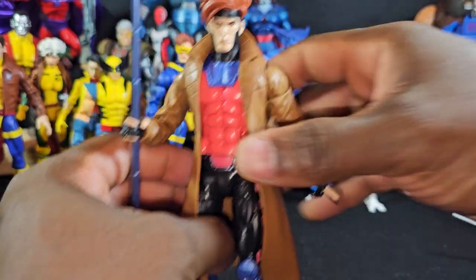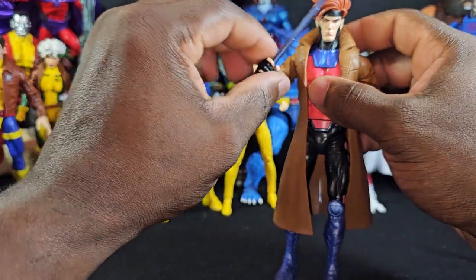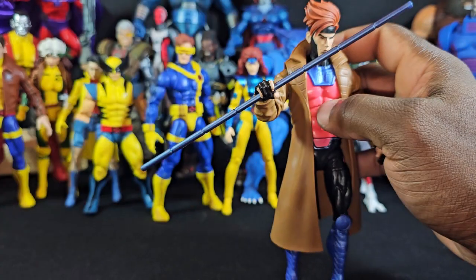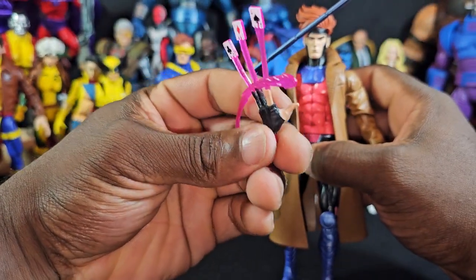So let's go ahead and go over this guy real quick. We're going to go over the accessories first. He does come with his original stick that he has. And then he also comes with this thing right here. We do have his card hand right here.